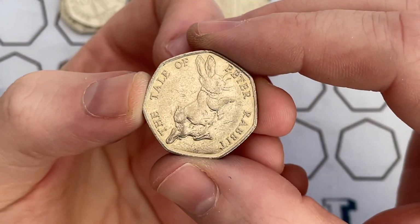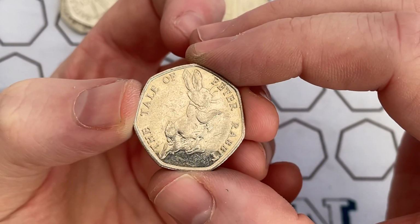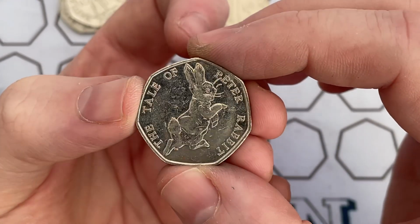Right, this is the Tale of Peter Rabbit 2017 Beatrix Potter set. Again, it will only be worth 50p for ever and a day, because it's such a high mintage. Nearly 20 million, isn't it? 19,900,000. Fact about Peter Rabbit.